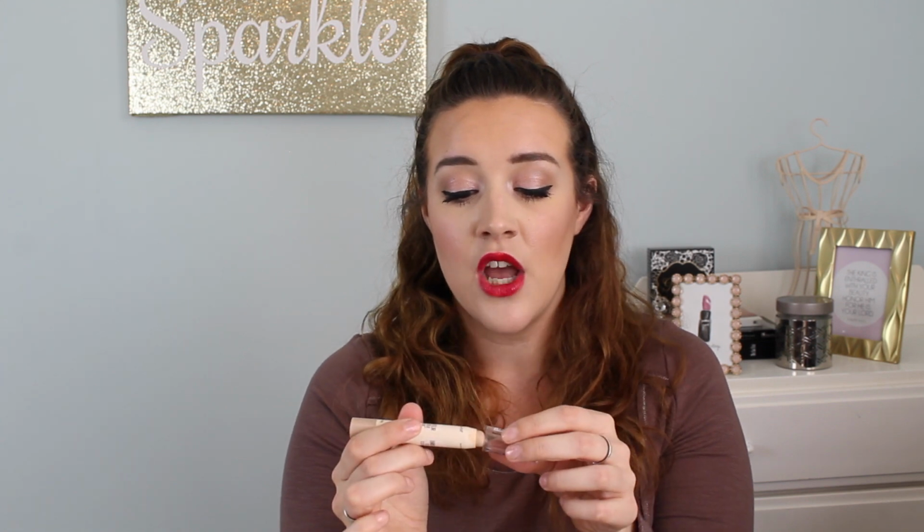It's just a creamy stick. I will say for stick concealers, this one is pretty good. It's not as dry as some of the other ones I have tried, so I don't think this is horrible. I just don't like it super up under there. I like it more lower on the face or on the center of the face, or something to brighten it up.